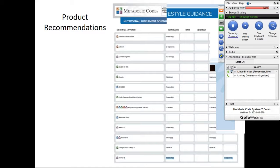And the report gives you the guide and also the suggestions. Now, you can, of course, say, I only want to do a portion of what's suggested, but that's up to you as the provider. So next slide.